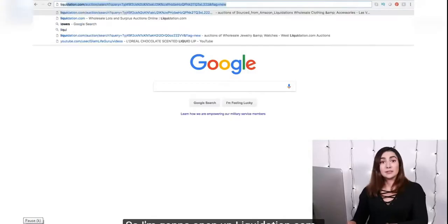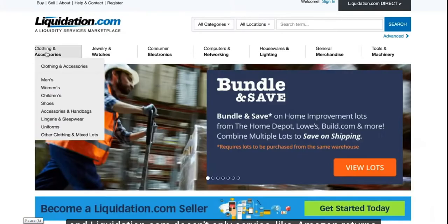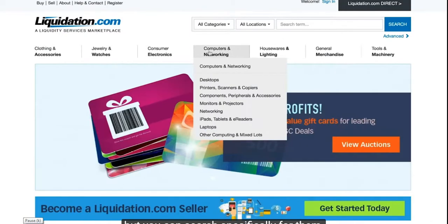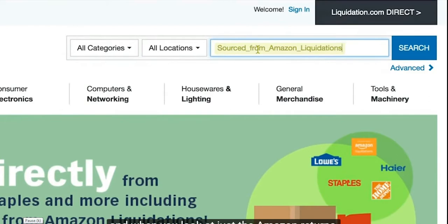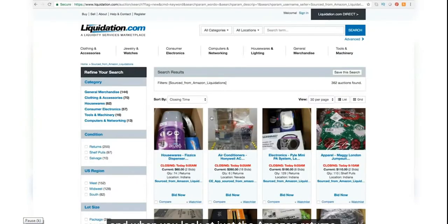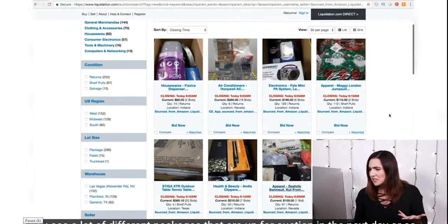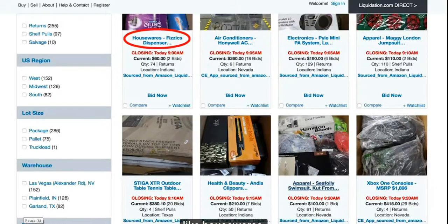So I'm going to open up liquidation.com, and liquidation.com doesn't only service Amazon returns, but you can search specifically for them. And when you look at just the Amazon returns, you see a lot of different packages up for auction in the next day or so, like housewares, air conditioners, apparel, health and beauty, Xboxes, you name it, they may have it.